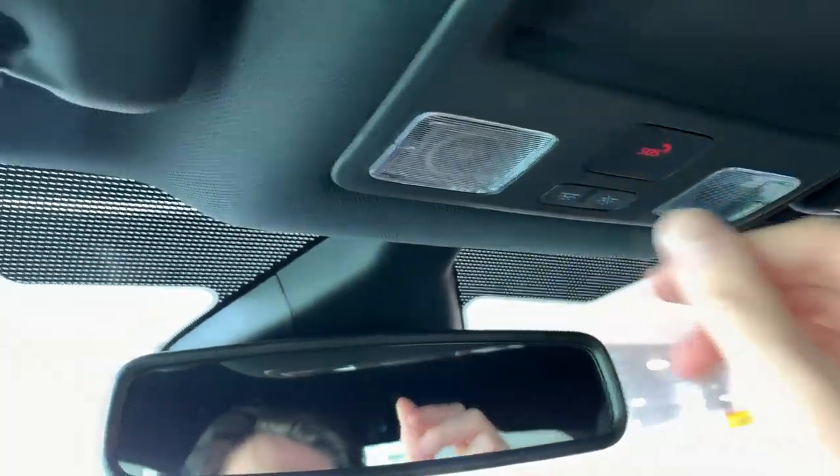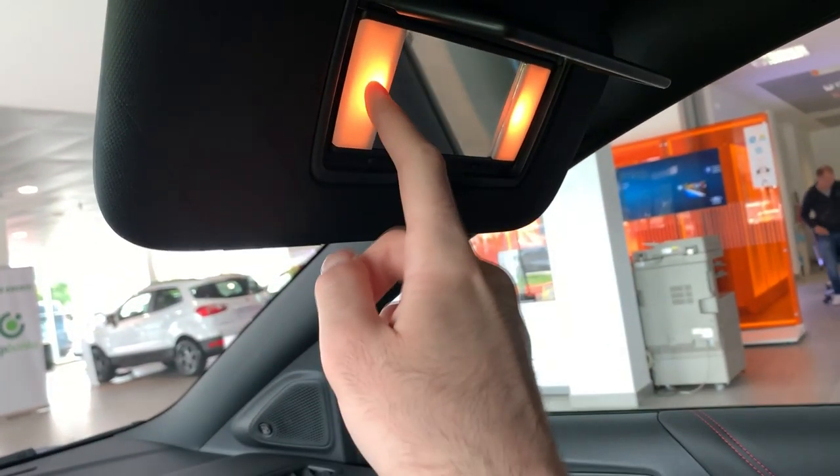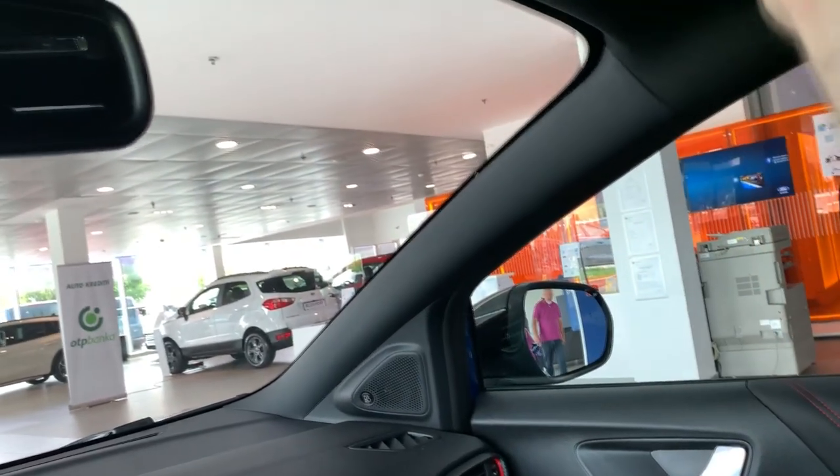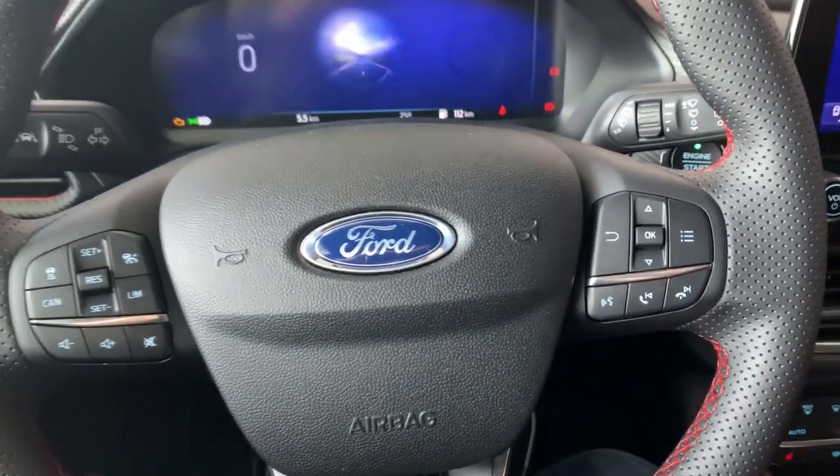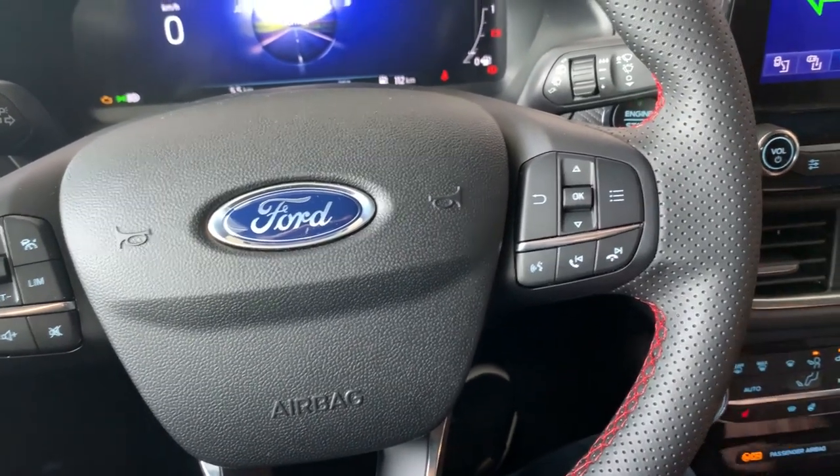Let's see these lights, cool feature also. And then here is where you have the classic lights, unfortunately yellow ones. I would love to see LEDs here, but hey, that's maybe a bit too much. But yeah, let's go back.